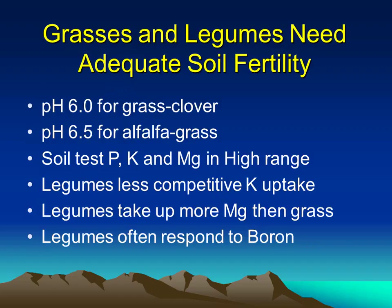So grasses and legumes need adequate fertility. If you're growing clover, you only need a pH of 6. If you send a soil sample in and the pH is 6.2, you will get a lime recommendation, because the lime recommendation is for 6.5 for alfalfa. But just keep in mind that if you're at 6.2 and you're growing clover, you don't have to apply lime.